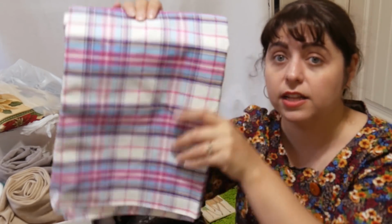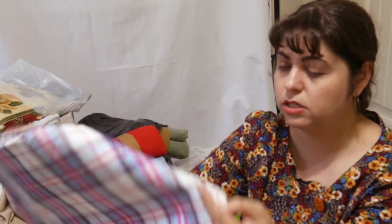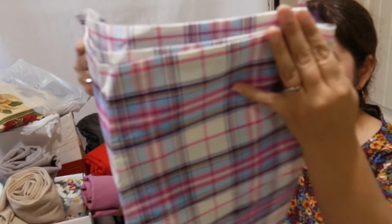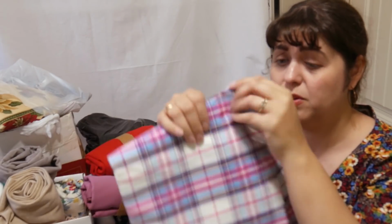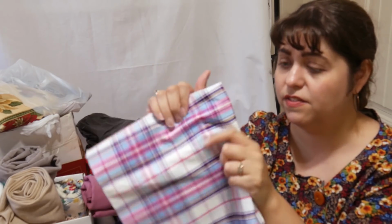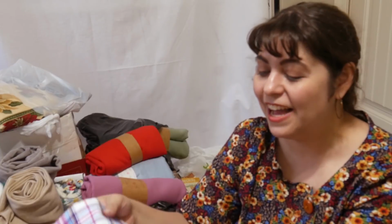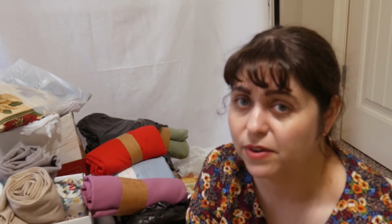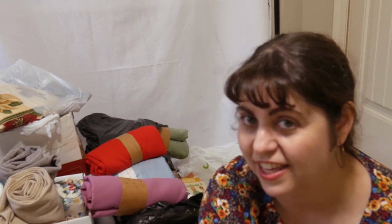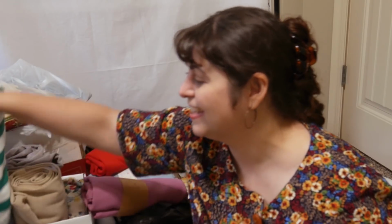But look at that, a plaid. There's not much here though, maybe 1.5 yards, but that is really pretty. It definitely has a very nice, you hear that? I think it's a taffeta, but again, I'm not an expert on fabric, so I just get what I think is soft and pretty. Mostly pretty, not so much soft.